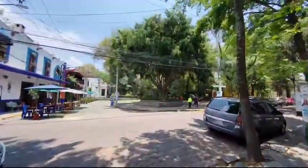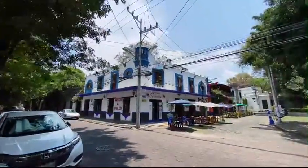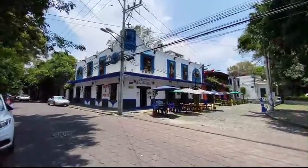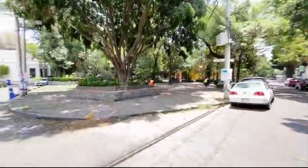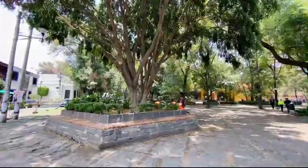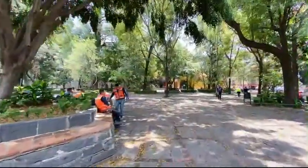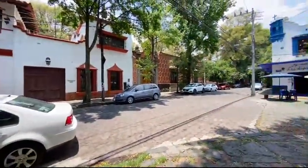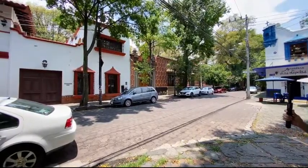We're going this way, because this is the Santa Catarina Square. Like I said before, this is the Santa Catarina neighborhood in Coyoacán. Okay, so cross quickly. This is a very beautiful place because it's also mostly hidden. They say that house over there was the house of La Malinche, but it can be, as it was built in the 18th century.